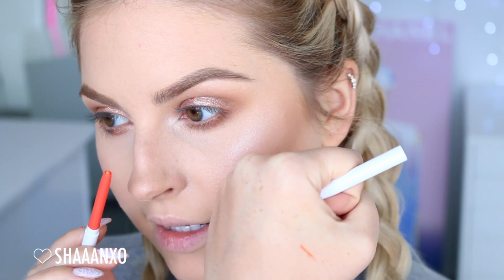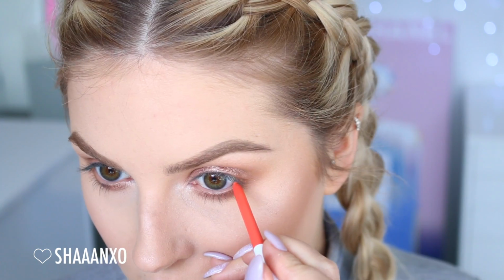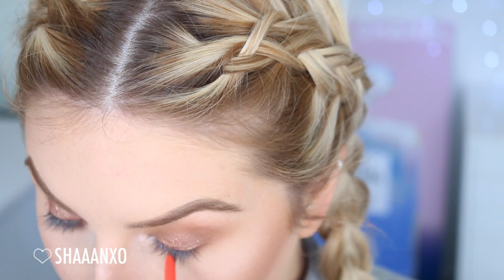Okay, I'm gonna do my lashes now and waterline. Oh my gosh, there's this bright orange eyeliner, but I don't know if I want to commit to this. Let's do it. This is called Puppy by Colourpop. I just stabbed myself in the eye. Kind of looks eye infection-ish.